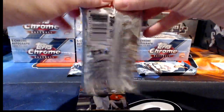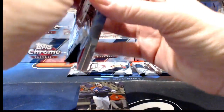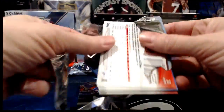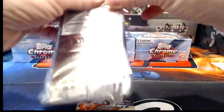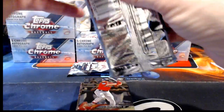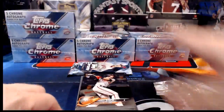Let's try this again. All right, so see, it just doesn't work for me. I just don't know what they're talking about. They say don't open it from the seam, open it from the side. I can't quite get a grip on it. Because see, every time I do it, all that happens is a little corner comes off. The whole thing doesn't happen.